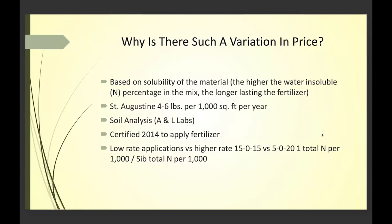So, you want to be up on your fertilizer label, so that you can question the landscaper and say, hey, why did you choose to use this one this time? And what benefits does it have? It'll also just keep everyone improving the aesthetics and appearance of a community.